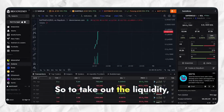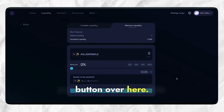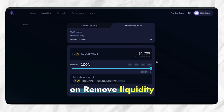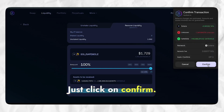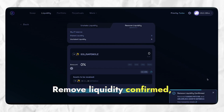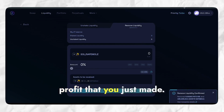So to take out the liquidity, you just go to Raydium over here and you will see a minus button over here. Just click it and then slide this thing all the way up to the right to 100%. And you just click on remove liquidity over here, guys, and your wallet will pop up. Just click on confirm. And now we have to wait for a little bit. And as you can see, it has been confirmed. Remove liquidity confirmed, guys.